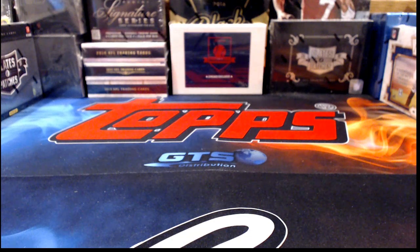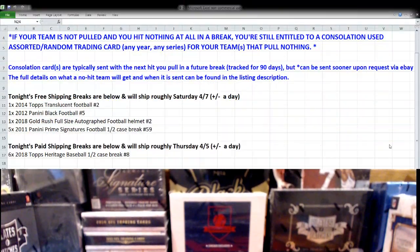I believe that's going to bring up our prime. No, it doesn't bring up our prime signatures next. We're doing the football helmet next. See what happens? Even I don't remember the order sometimes. That's why we have the spreadsheet.